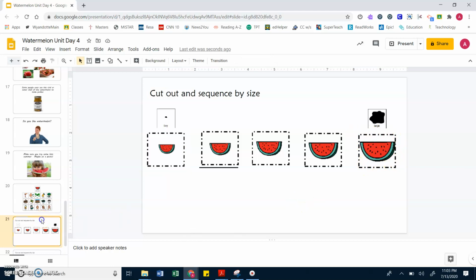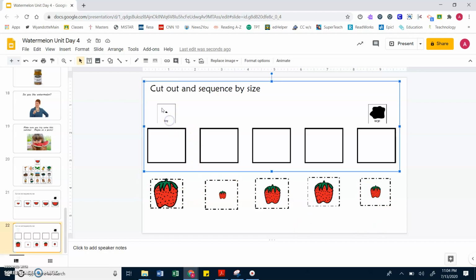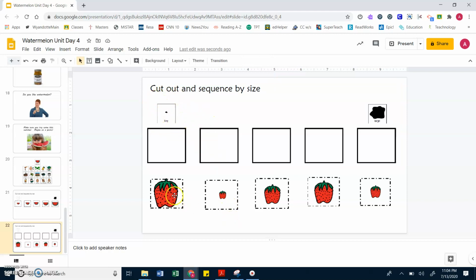Good job. We're going to do one more together. This time we're going to look at the fruit strawberries. So we need to start again with our smallest, the tiny watermelon, or I'm sorry, strawberry. So which one is the tiny or the smallest strawberry? Look at all these, and which one do you think is the smallest?